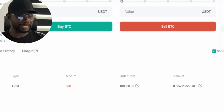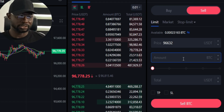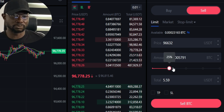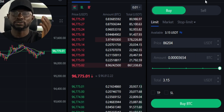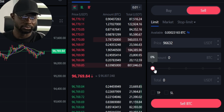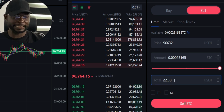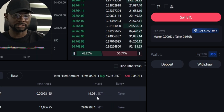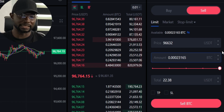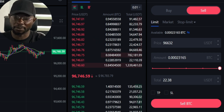Even look at this one. I have set to sell BTC also from here, and I put the target there. So if you want to sell also, you come here, click on sell, then you put the amount of BTC you want to sell, you put it here. Now if I want to sell the Bitcoin now with that little amount of money I put there, I'll click on sell, then I'll drag this so that I put all the BTC I have, selling it at a rate of 22.38 US dollars. I bought at a rate of 19.96, and look at the little difference there. This is something, the higher the capital you have, the higher the profit you can get from this.